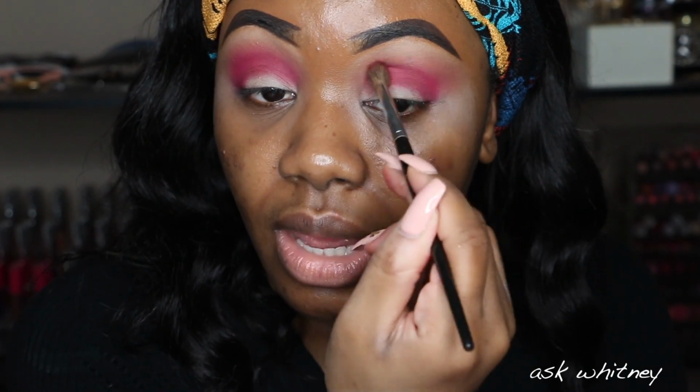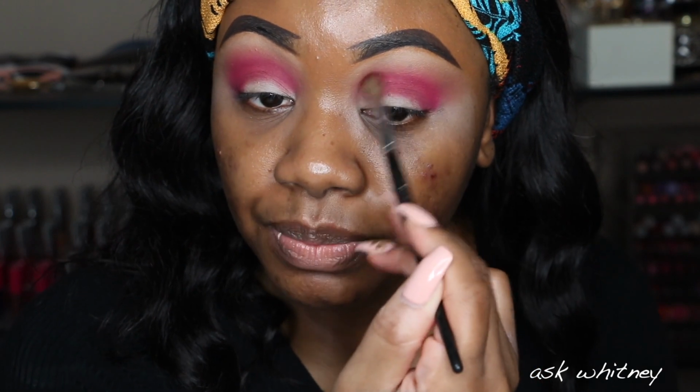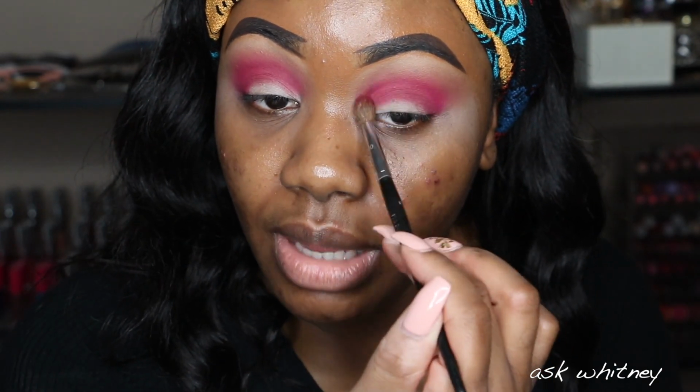And then I'm just going to take another blending brush. This is a different one. And I'm just going to go ahead and blend out the edges softly. And I'm trying to do it in controlled movements. I'm not trying to spread this up. I really don't want this color to move too high up. So I'm trying to just blend it in place in a way.